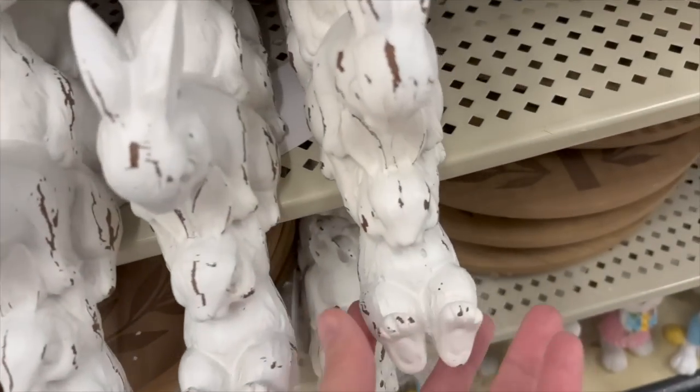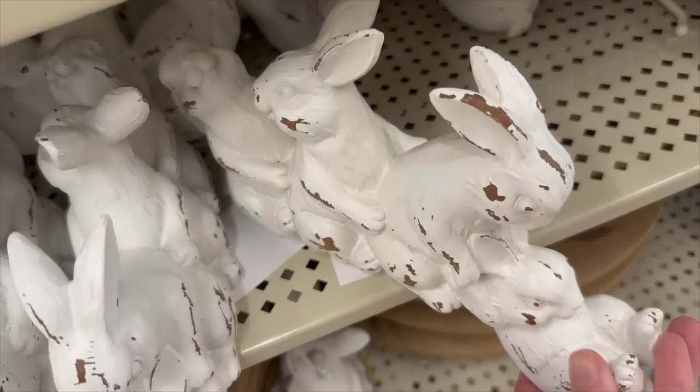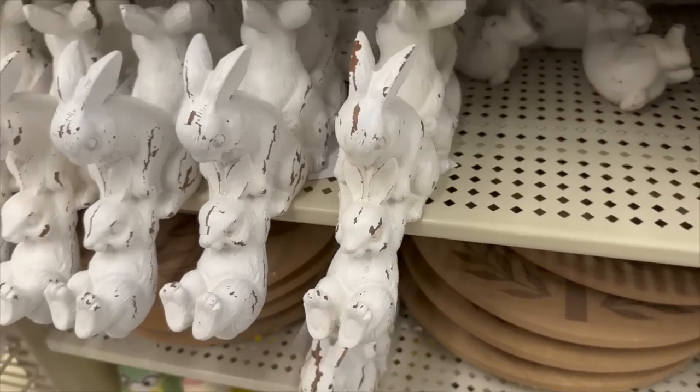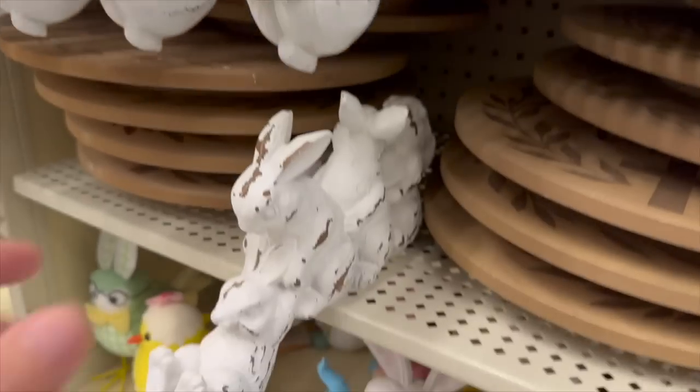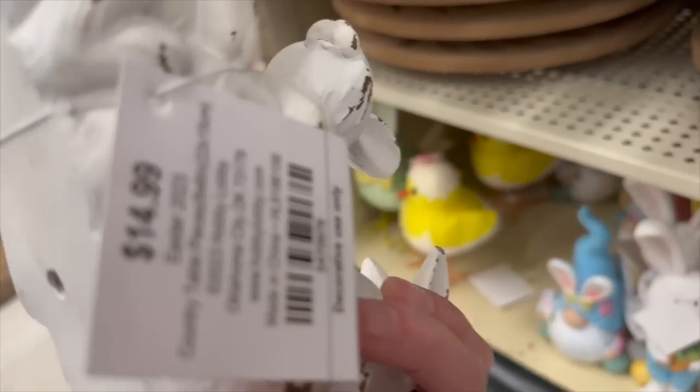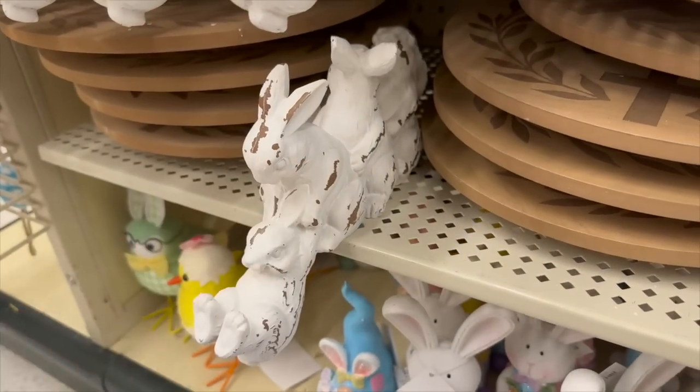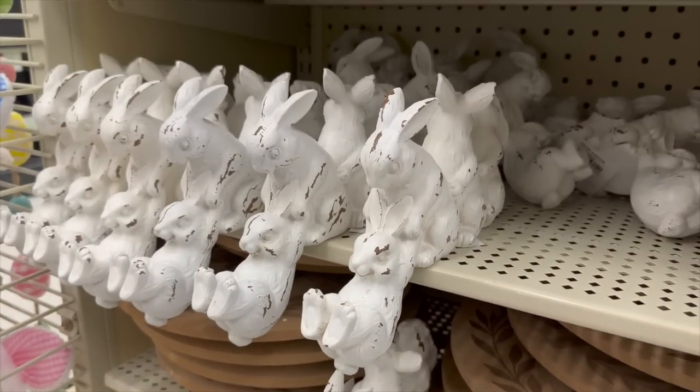Okay, so I wanted to look at one of these and one totally fell, so you gotta be really careful, but these are really cute. They kind of go off the shelves. I'm kind of afraid to touch them now. $14.99. But I love those. Those are super duper cute.